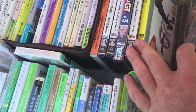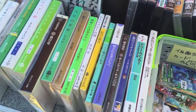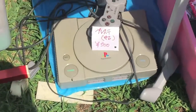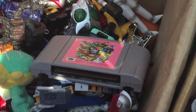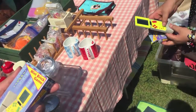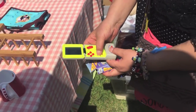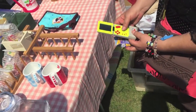Here's Monster Hunter 3DS, some PlayStation 2 games, and books. Oh, poor PlayStation 1, going for 500 yen. Mario Party 2, guy said it didn't work, still wanted 300 yen. This is pretty funny. It's a 997 games in one. Basically just 8 games with 997 variations. It's pretty fun though. Never seen it. Picked it up.